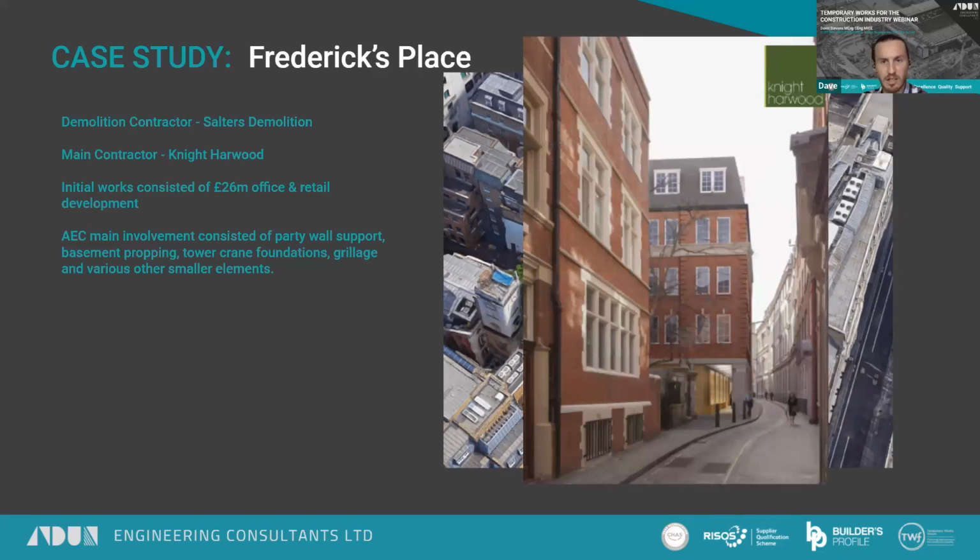And that was the intention afterwards, to get it to this nice structure overhanging, with a walkway over Ironmonger's Lane. We did the basement propping, did a lot of the party wall support on the adjacent buildings, and then we've had follow-on work with the cranes that are on the site, and it's almost topped out now, so the building is almost complete.